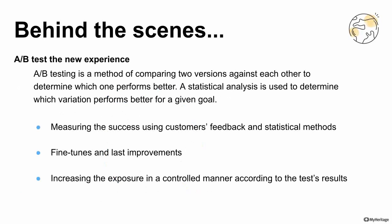We tested it using a method called A-B test. A-B test, what it actually does, it is a method that compares two versions against each other, and they want to see which one behaves better. Behaves better is something that is defined by a given goal, and we need to wait for a statistical improvement for this. So we have statistical tools that we use, and we look for an analysis that can determine which variation is better in the relevant goal that we gave it.